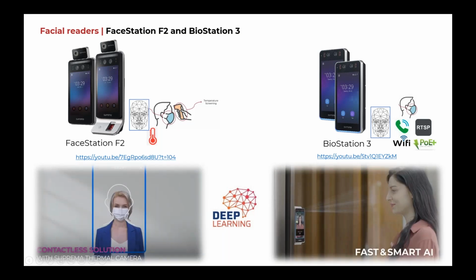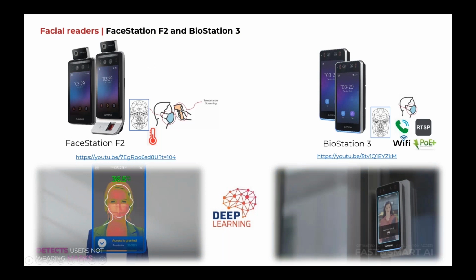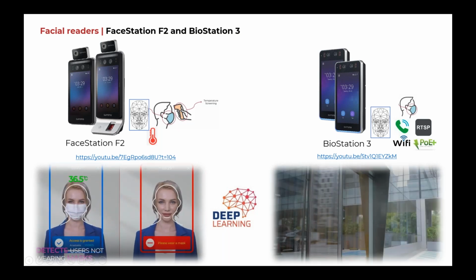BioStation F2 and BioStation 3 have the same algorithm for facial recognition. As you know, BioStation F2 is a facial device from Suprema. We have had this device since 2021. Now we have introduced BioStation 3, which has differences compared with the F2. For example, BioStation 3 has Wi-Fi, PoE, or TCP. Obviously, it has the same algorithm for face recognition based on deep learning. So we'll talk about the algorithm and the different features of BioStation 3.